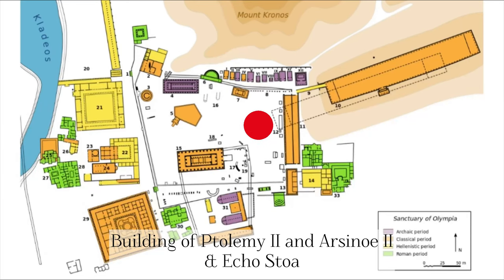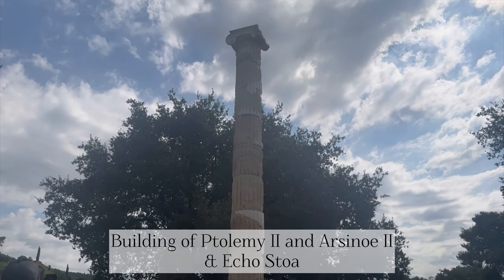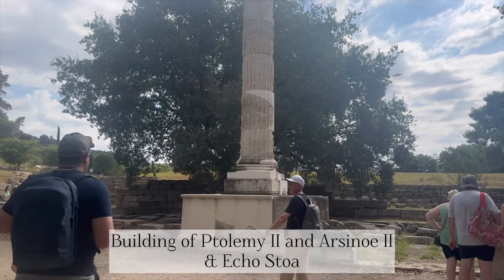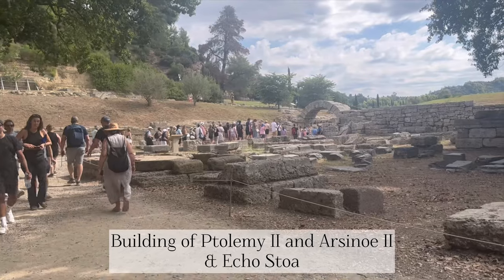The Echo Stoa is located within the Sanctuary of Zeus. A Stoa is a covered walkway, typically open to the public, and used for a variety of reasons such as selling and displaying goods, and religious and public meetings. It was named Echo Stoa as it is said one word uttered would echo 7 times.